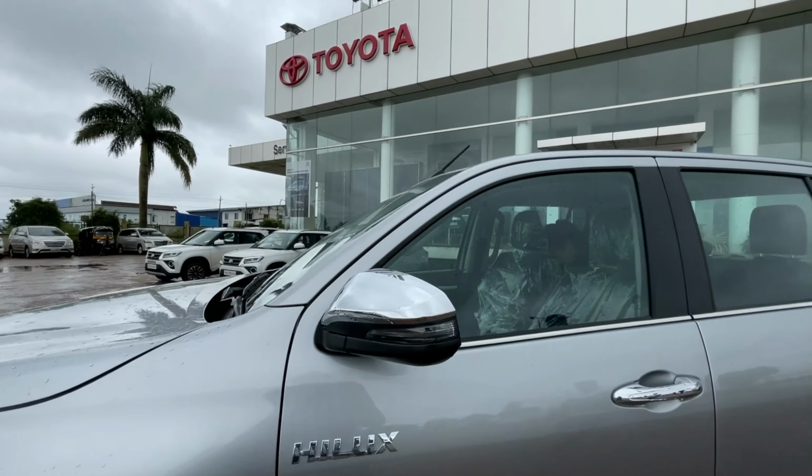So here's the fuel lid, and going towards the back, there's a Camry standing here, and this catches the eye. This is the hybrid version. You can see the blue accents here. But for now, we'll focus on the Hilux.